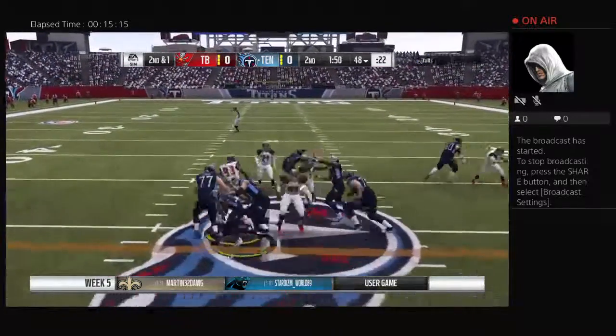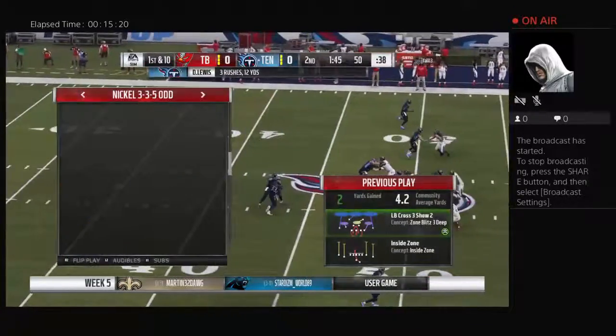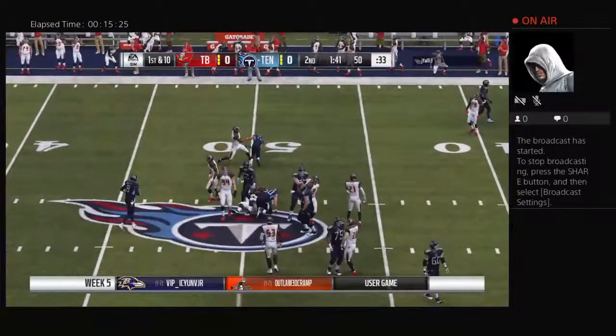They'll run it now out of the gun. And he'll get it out to midfield. Looks like, yeah, they'll spot it right at midfield at the 50. 2 yards on the pickup there, but it's enough to give them a new set of downs.